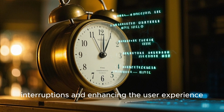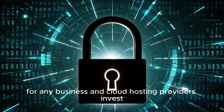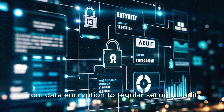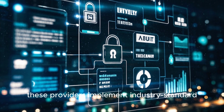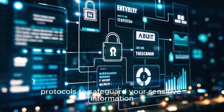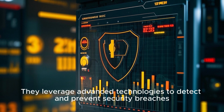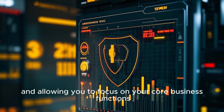Security is a paramount concern for any business, and cloud hosting providers invest heavily in robust security measures. From data encryption to regular security audits, these providers implement industry-standard protocols to safeguard your sensitive information. They leverage advanced technologies to detect and prevent security breaches, giving you peace of mind and allowing you to focus on your core business functions.